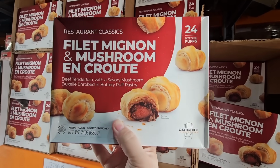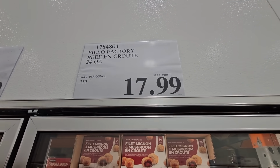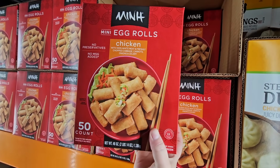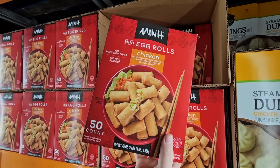So if you're not making a whole meal and maybe some appetizers, $17.99 for those, and there's 24 of them in there. And the mini egg rolls, this is always a must-have for us, especially during the holidays.